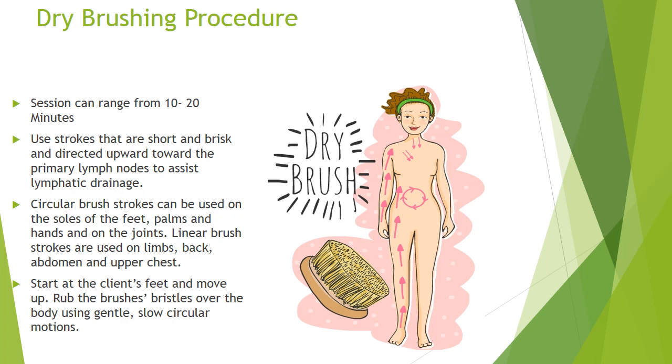Start brushing at your feet and brush in the direction of your chest to follow the flow of lymphatic fluid. Then you go to the fingertips and brush up to the shoulders toward the chest. Use small strokes and light pressure. You use strokes that are short and brisk and directed upward toward the primary lymph nodes to assist lymphatic drainage.